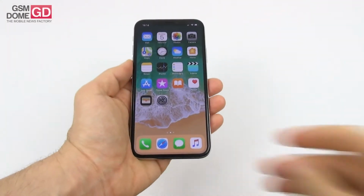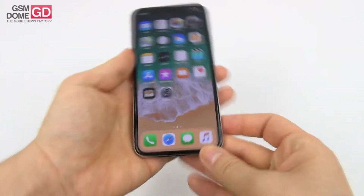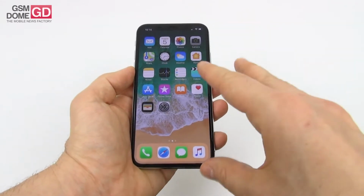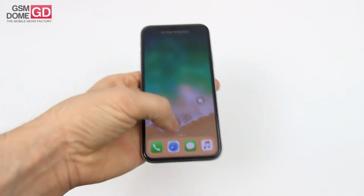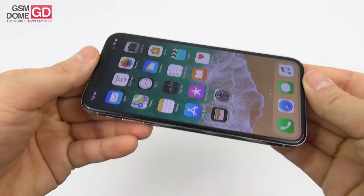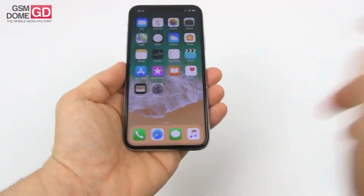Okay, so we are dealing here with a phone that measures 7.7 millimeters in thickness, which is slightly slimmer than the Galaxy S8, but also a bit thicker than the iPhone 8 Plus. However, it's about 30 grams lighter than the iPhone 8 Plus, and it's very easy to wield with a single hand, in spite of the fact it has a 5.8-inch OLED screen. It's quite well built, it's got IP67 certification for water and dust resilience, and it's comfy to use for sure.